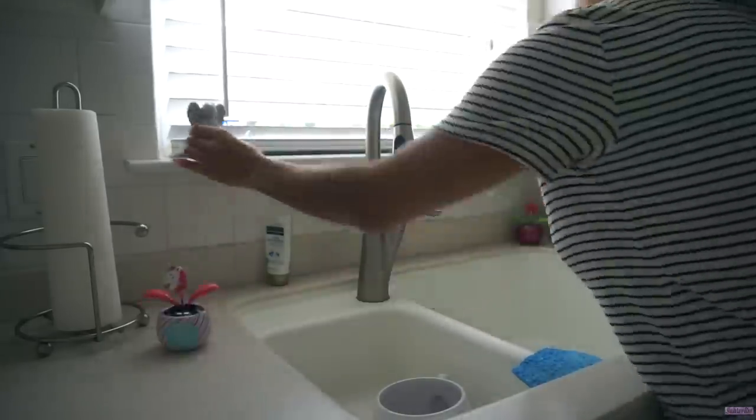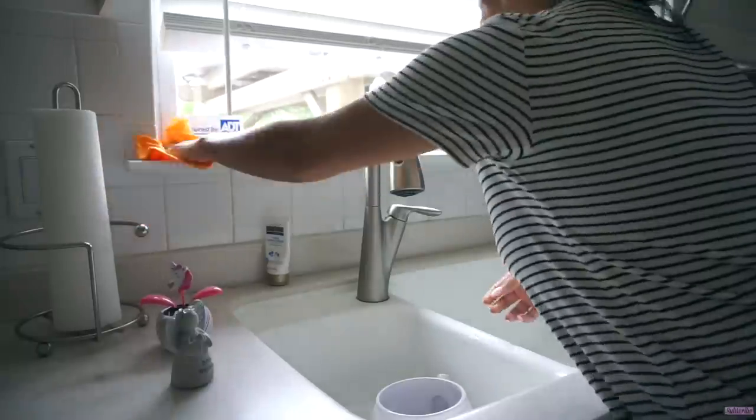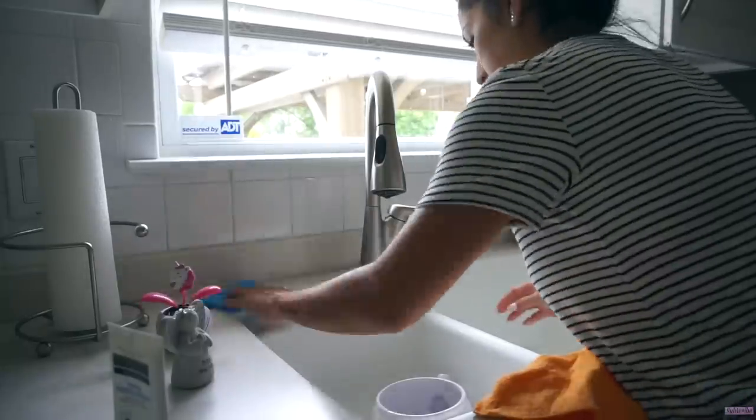Once we're finished with that side, I'm moving to the windowsill, wiping it down with the sponge and the German chamois, wiping down all these little guys that belong there, and then we'll take care of the sink.